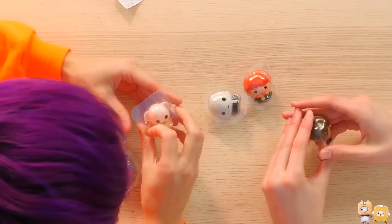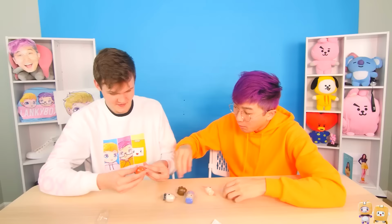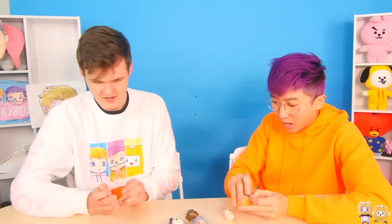Okay, we got Harry, which is like the standard. Did we get Albus Dumbledore? Dude! We got Harry, Ron, and Hermione. I've never played with this. Wait, the packaging said one of these is glow in the dark, too?